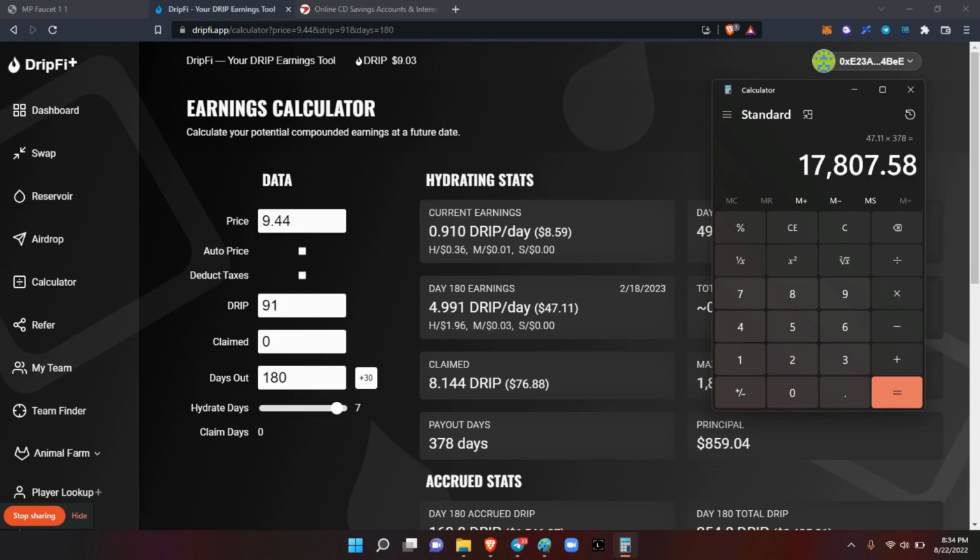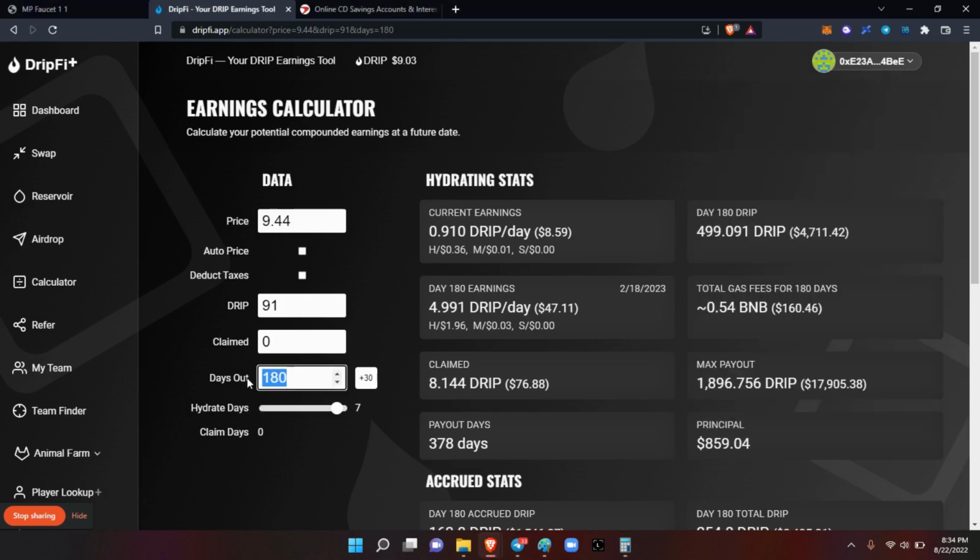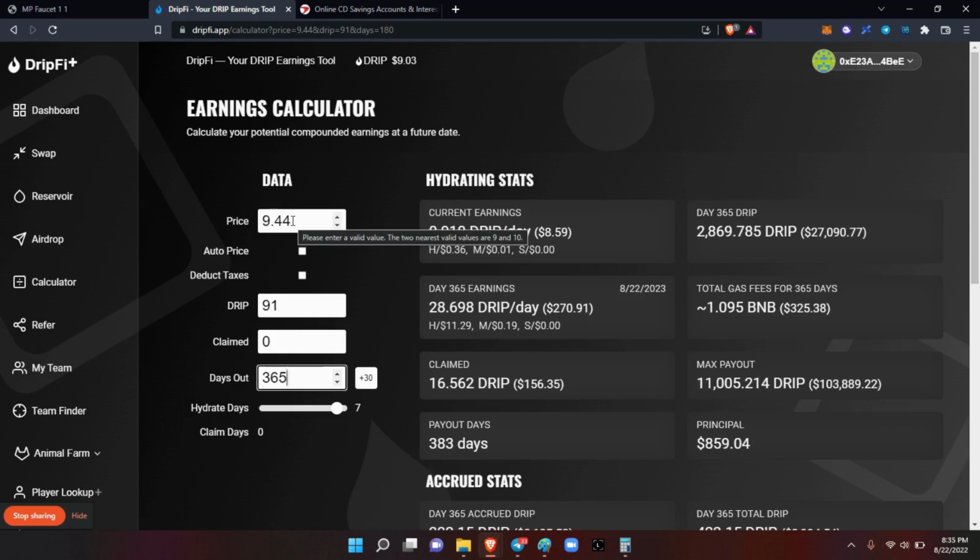There's nothing like it on the planet. Nothing. Okay, let's go on up to a year now. Let's go to 365. You've hydrated. You've been vigilant in compounding every day. Now, Drip is still at $9. We haven't even changed the price. This is before the new UI, the Animal Farm comes, the Scratchies, the Dog Roulette, the Pig Pen game, the Guardians of the Pigs, the lending. Before anything, it's still a measly $9.